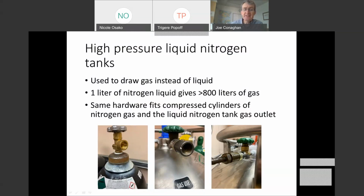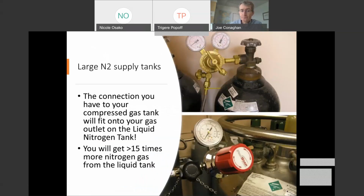And the fitting is exactly the same. It's exactly the same size. It takes the same hose. It takes the same gauge. Whatever it is you use, you can just stop using these and transfer over to these. You can just connect up your hose, turn on the valve, and you're ready to go. Now, the same hardware works.